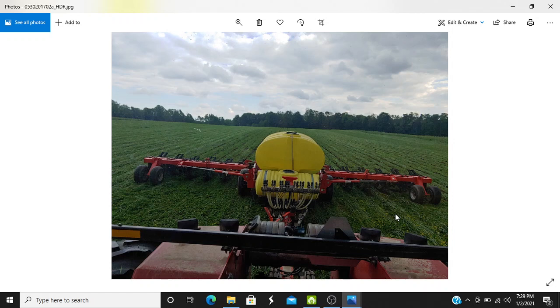Yeah, all it has to do is, I mean, it's not a roller crimper, so you couldn't roll it and then not have to spray it because that cover crop will bounce back. So this will stand back up? It'll stand back up at like a 50% rate, probably a week later. We planted this about 4 days later, and it wasn't any issue with stuff standing back up and wrapping.